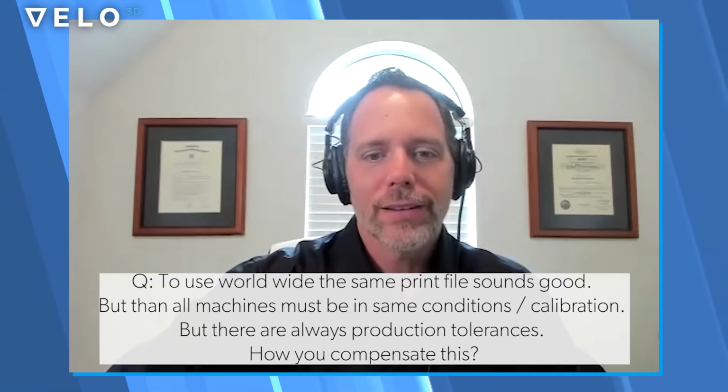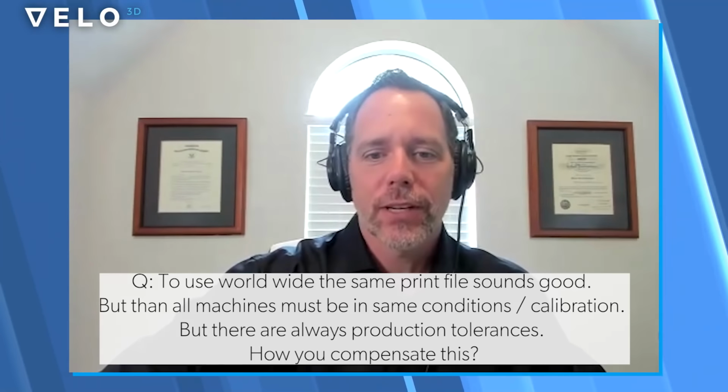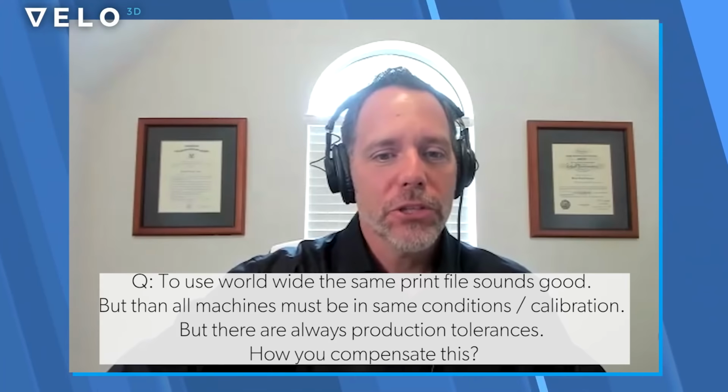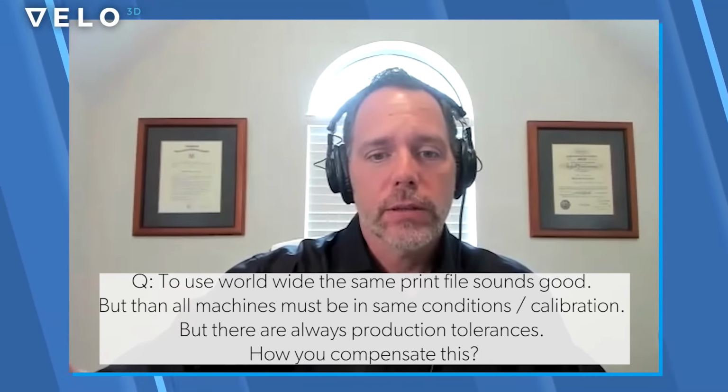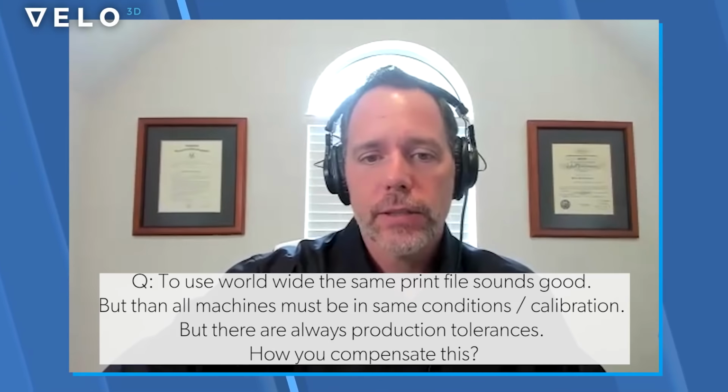This one is from Stefan here. To use the same print file worldwide sounds good, but then all machines must be in the same condition or calibration. But there are always some tolerances. How do you compensate for this?